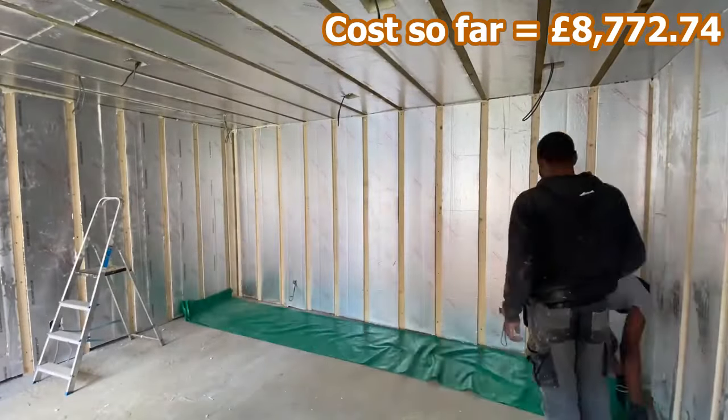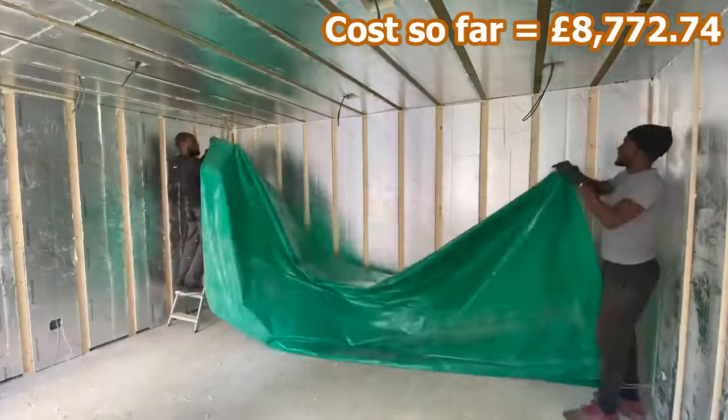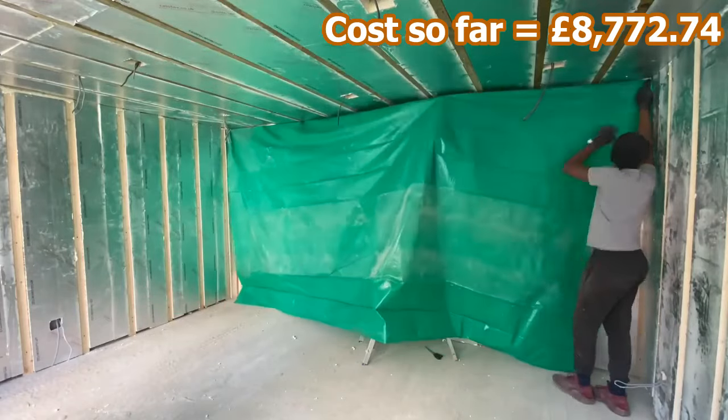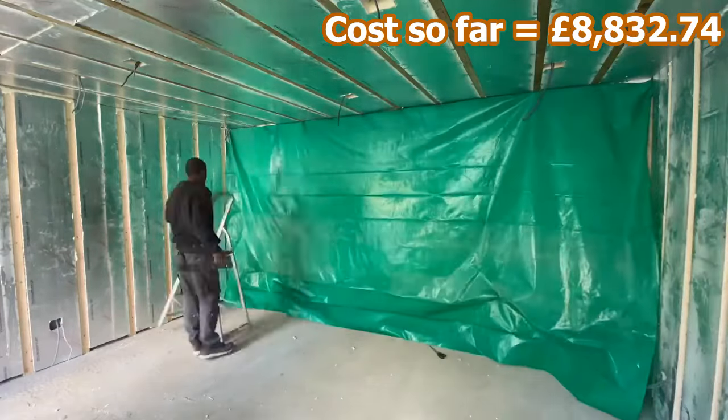Now we're installing our vapor barrier. We went through about one roll and a half of vapor barrier, and a roll of vapor barrier was £30, so we spent £60 for the vapor barrier.